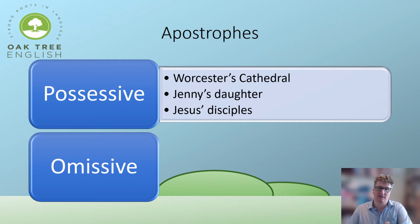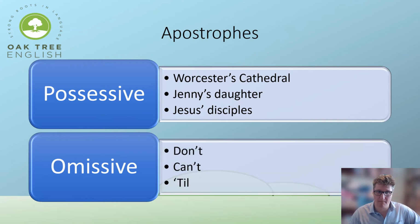That is the possessive apostrophe. Not to be confused with the omissive apostrophe. So this is where you're missing a letter or several letters out. Don't means do not, but we're missing out the second O, so it's don't. You shall not pass. No, that doesn't make sense at all. Leave that alone. So can't, again, is cannot. We're missing some letters out, an N and a T and O there.